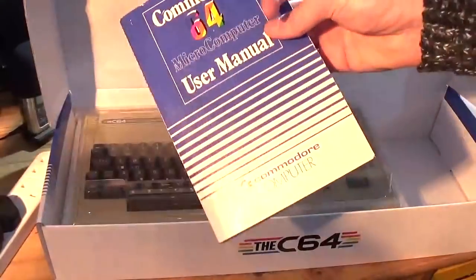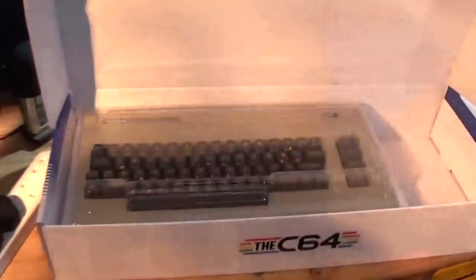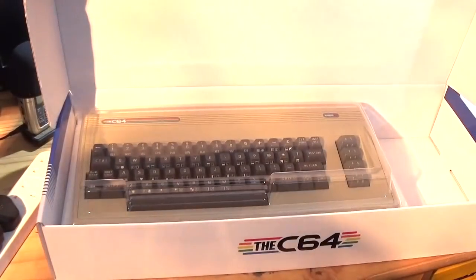This is kind of why I picked up an original Commodore 64 manual, mainly for the basic side of operating system operation, because obviously the hardware is going to differ slightly. Anyway, shall we move on? Let's have a look at the main unit itself.